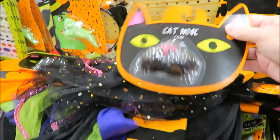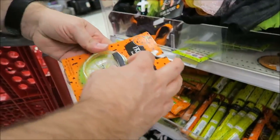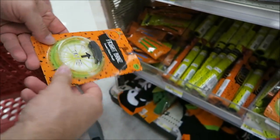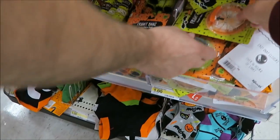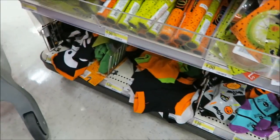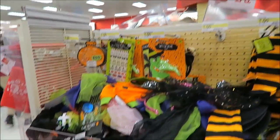A cat nose. That's one of the fright bands. Are those two? Oh, they light up when you're walking around. Look, trick or treat. Oh, that's cool. I like those. That's a good idea. Yeah, I'm assuming you turn it off and on. Yeah, I like that idea a lot. It's a little rubber band, or it's kind of hard plastic. That's good.